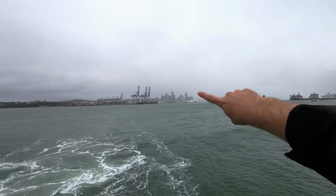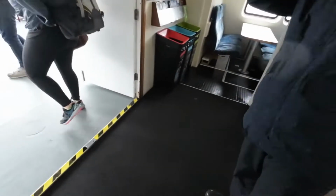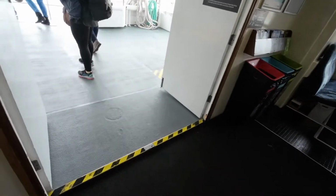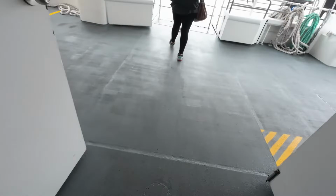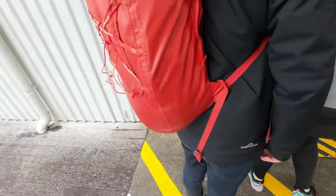CBD in the distance. Pretty cool. Do we have to get off if we want to go straight back, or can we just stay on? Do you have a ticket or a hop card? Hop card. Oh, you have to tag off and on, otherwise we'll double charge. Straight on and off. I don't think we need to hang about.